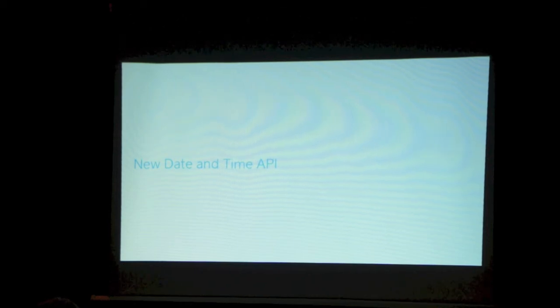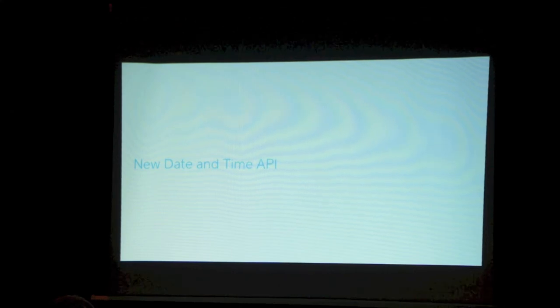And so it also has a new date and time API, which I'm not going to show. That's basic. This could use a whole presentation. This is essentially a whole presentation that I'm not going to touch on. It's based on Joda Time. So that's basically my distilled down version of this.